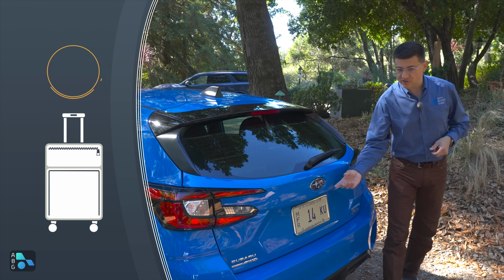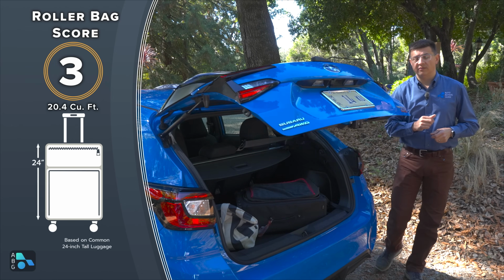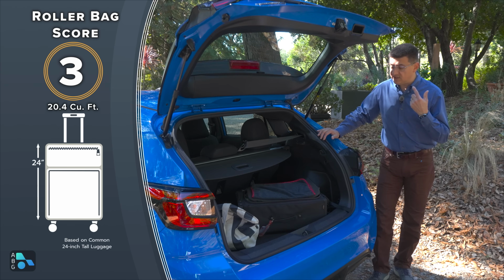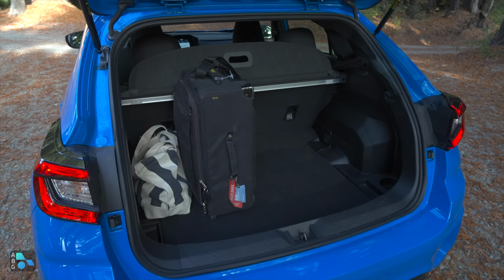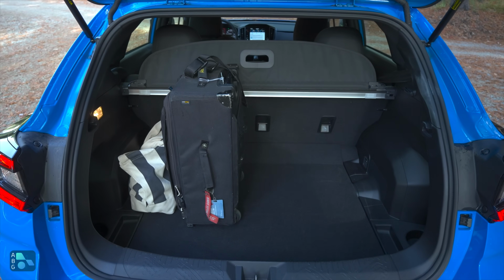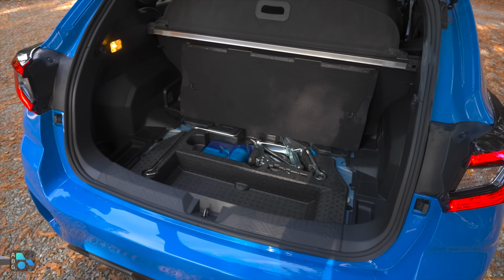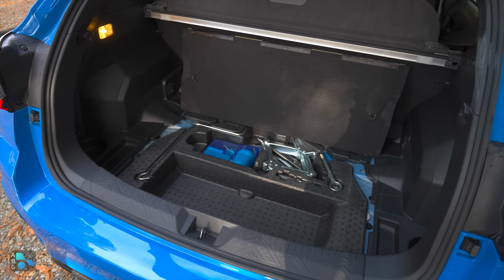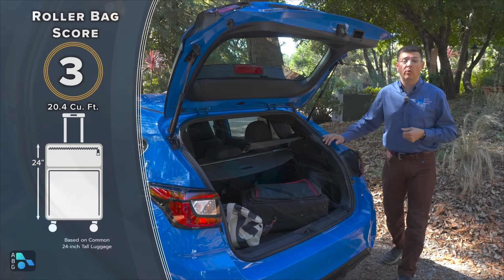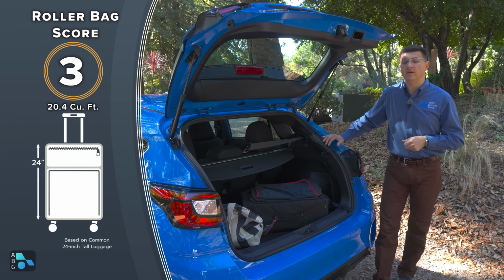Behind the Smurf blue hatch, we find 20.4 cubic feet of cargo capacity. No power hatch is available in the Impreza. This is almost best in class. The Honda Civic will give you an important 4 cubic feet more cargo capacity, but aside from that, pretty much everything else is smaller. The new Prius gives you 23 cubic feet, but it's not exactly the same sort of thing as the Impreza. It's quite a bit more expensive, but you could get all-wheel drive in that model.